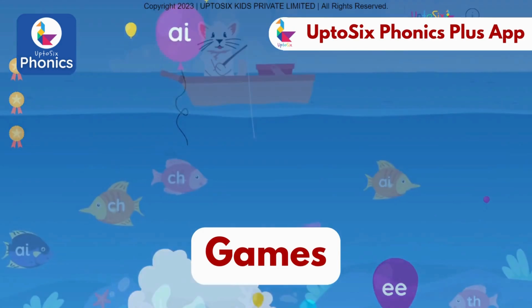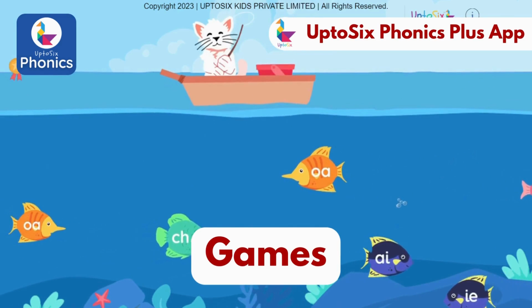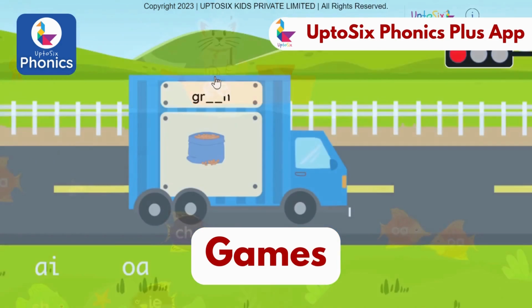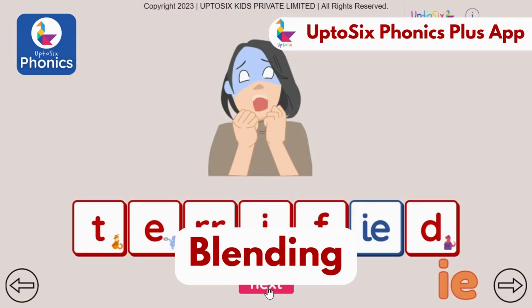UptoSix Phonics app is easy to follow. Parents and teachers can easily follow this app to guide their children even if they have no prior phonics knowledge. The lessons are systematic, step by step, easy to follow, designed by experienced teachers. A few minutes a day and you will see your child transforming into a fluent reader and a confident writer in no time.